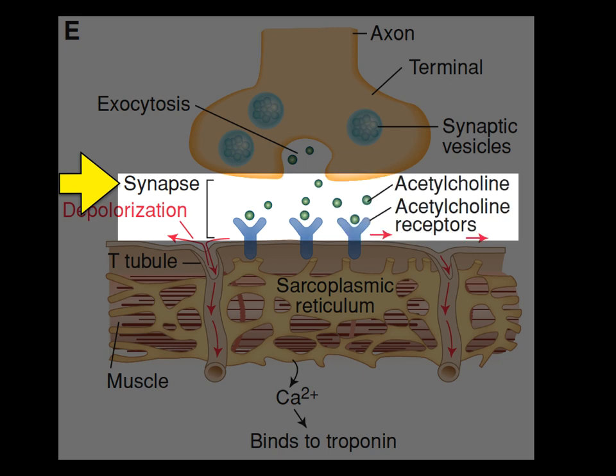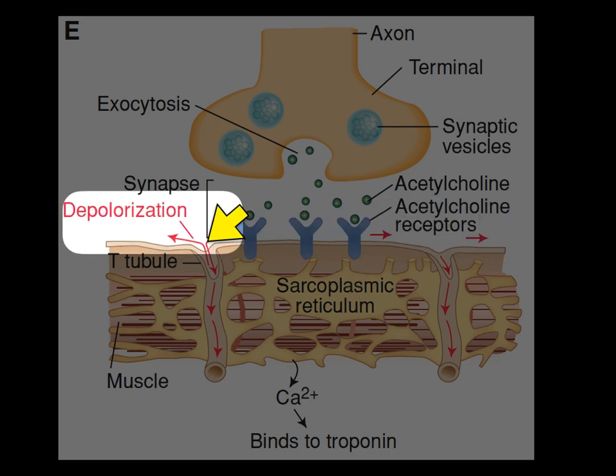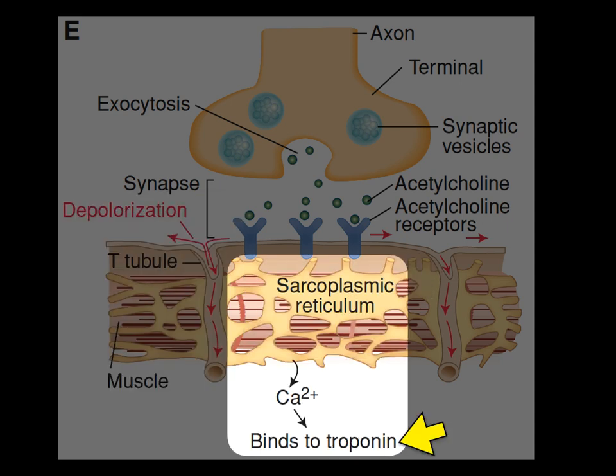And in the synapse, we find acetylcholine released by the terminal axon and an acetylcholine receptor or cholinergic receptor. And in skeletal muscle specifically, it is an NM receptor. And when stimulated, it opens a gate and sodium rushes in, depolarizing the sarcolemma. The action potential spreads down the T-tubule, which then causes the sarcoplasmic reticulum to release calcium, which binds to troponin and results in muscle contraction.